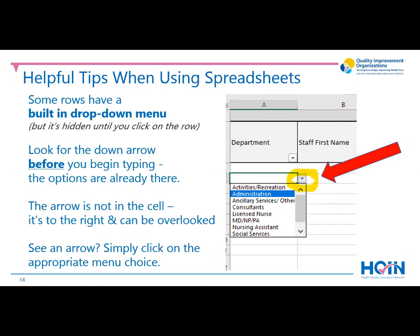The tool breaks out departments into the following buckets: activities and recreation, administration, ancillary services, and other, which means environmental services, maintenance, dietary, laundry, consultants, licensed nurses, MD, PA, NP for physicians, physician assistants, and nurse practitioners. Then there's a bucket for nursing assistants. There's one for social services, and lastly, for therapy.